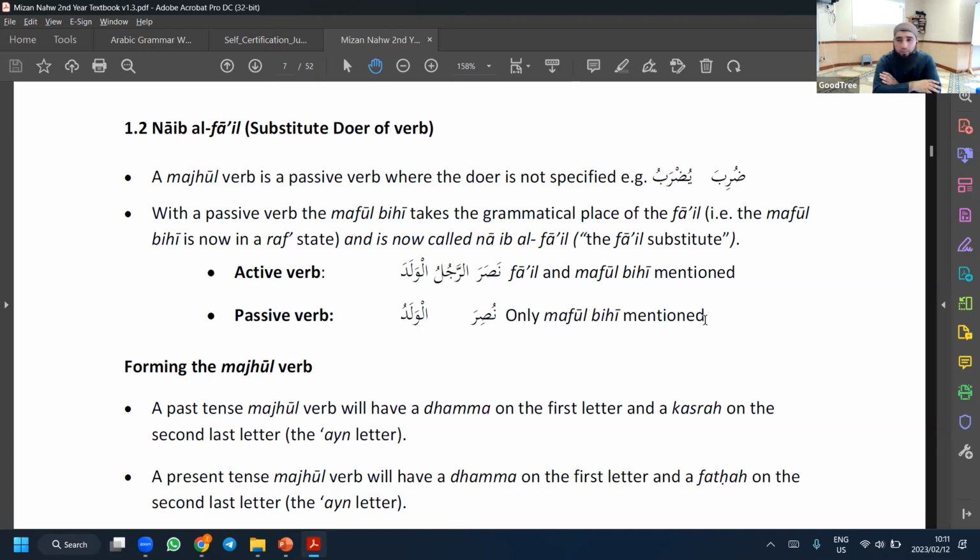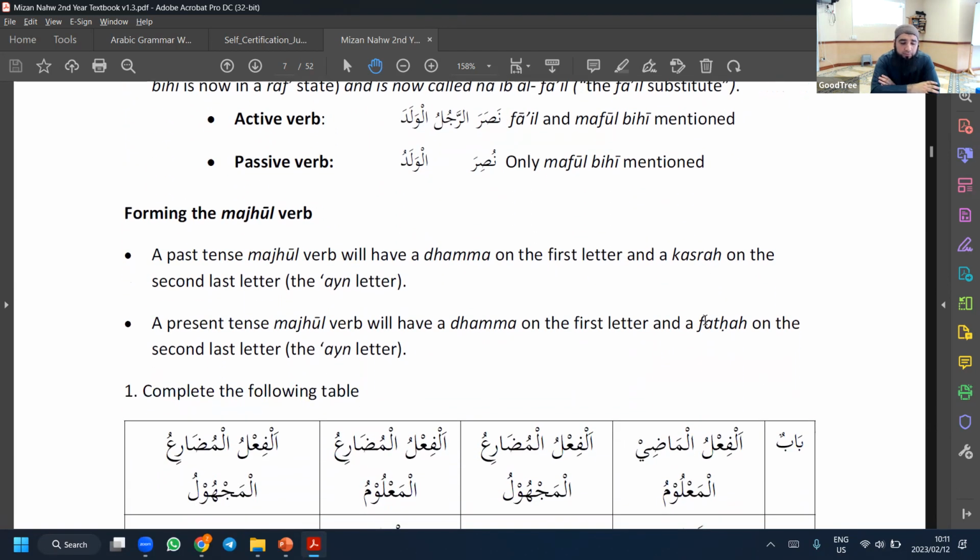Recall that? And how do the majhul forms sound? Fa'ala is the ma'lum form. Fa'ala yaf'alu. The majhul form will be fu'ila and yuf'alu. After that, how do you find now?